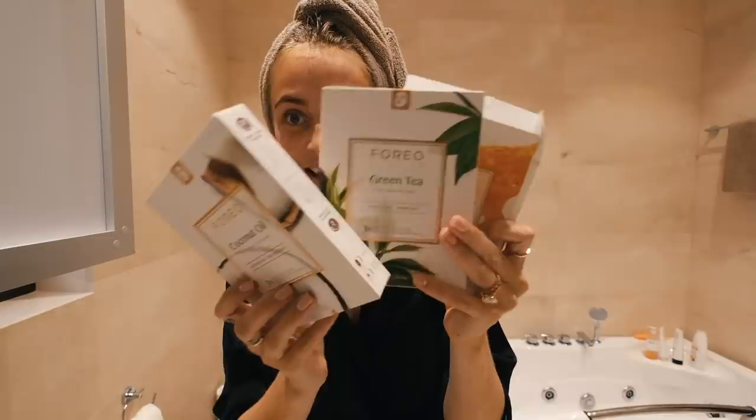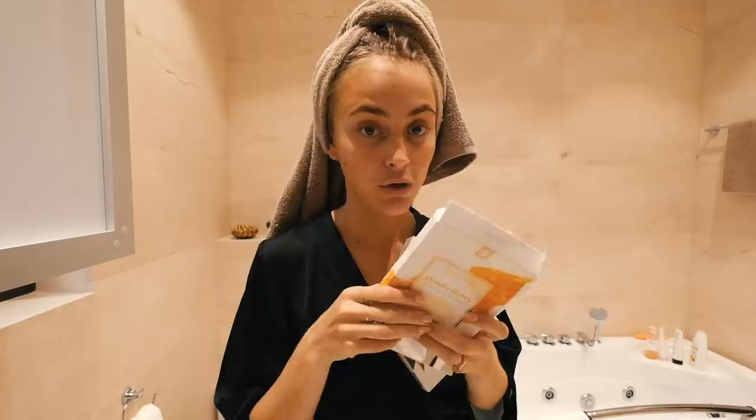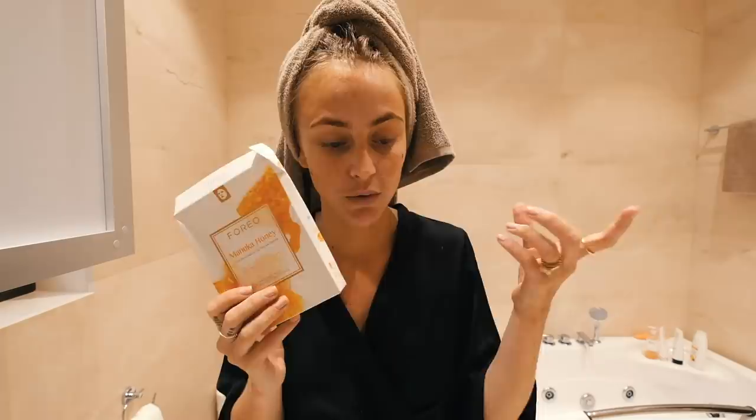So this is my new favorite, it's the Manuka Honey one. So they also have them in small ones for the UFO. So you can use the UFO on this one as well. So when you put this on, you can just start the treatment with the UFO, or you can just wear it as a regular sheet mask.